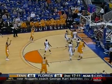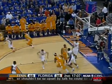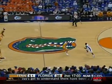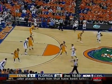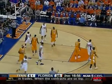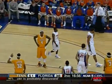Hobson again. Drew the double. Outside, wide open. That is a 3 by Tyler Smith. His 3rd 3 of the game, and Bruce Pearl is almost at half court playing defense. 13 for Smith, who had 10 in the first 10 minutes of the game. That's a quick foul. For the second time, goes on Bobby Mays of the Volunteers.